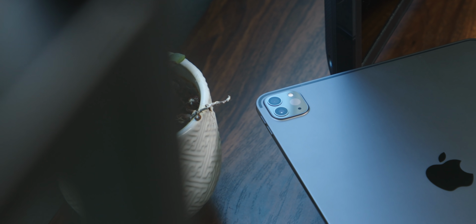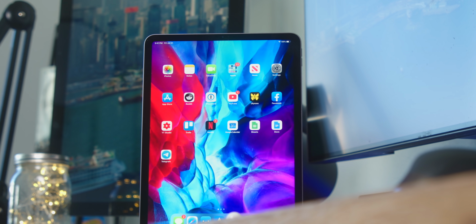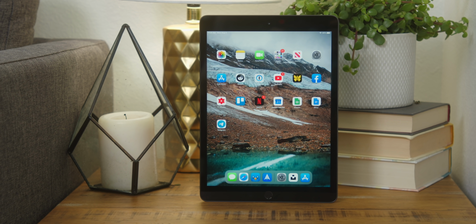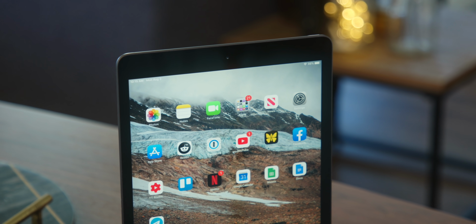And that same trend continues with the iPad. I mean, the iPad Pro's got the newer, sleek industrial design, slim bezels, and Face ID. But the iPad, the 7th gen one, like the SE, is a design that's kind of older. We've seen it for many years. It's got bigger bezels, Touch ID, and certainly lacks the looks of a 2020 flagship.